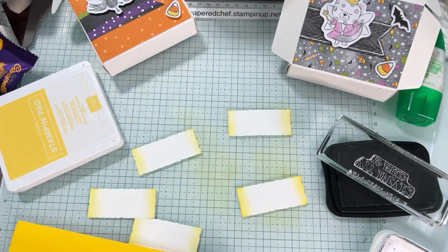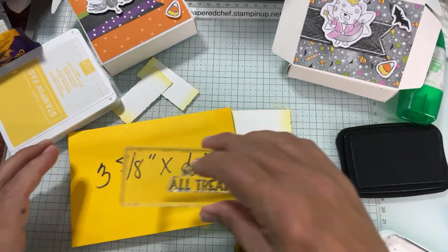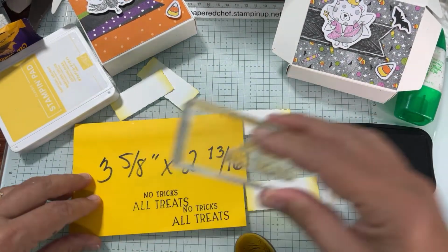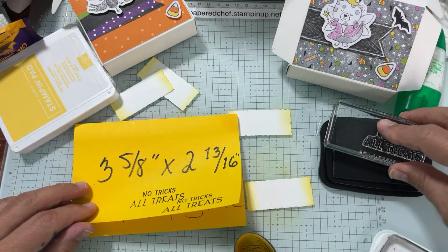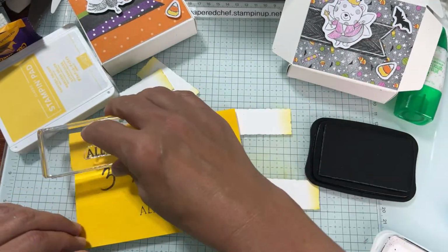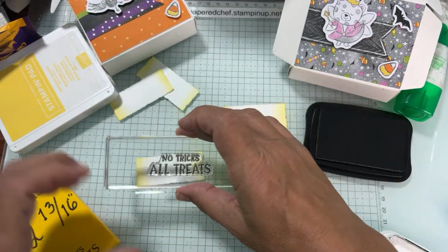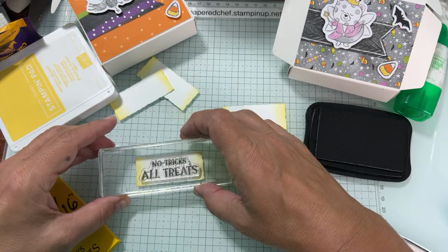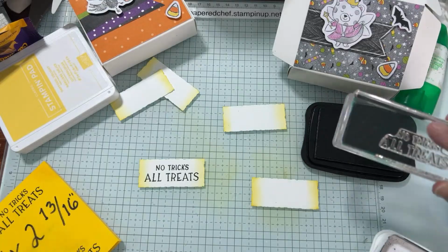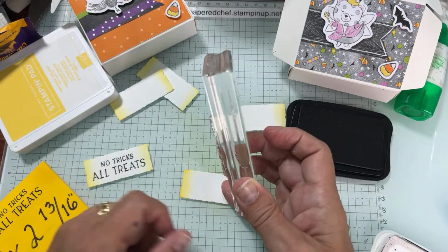That is going to go in my cleaning bucket. And now we're going to tap, tap, tap. See how good it stamps when you let it soak a little bit? Because with these photopolymer stamps, the first time you stamp with them, even when you have already conditioned the stamp, every time I take it out of the container and stamp with it again, the ink gets all blotchy and I have to give it a soak. All right, there you go. No tricks, all treats.